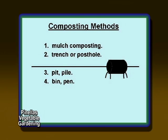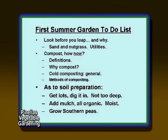Again, you can do composting for a garden in any kind of container, pit, pile, bin, pen, and what you're talking about is, depending on the definition, highly variable. And you could buy a drum or a manufactured device, and that's composting. And you're probably at this point wondering how it relates to gardening in terms of what we need to do for the fall. So we're going to talk about soil preparation, about digging stuff in, adding mulch, and growing peas when you're done.